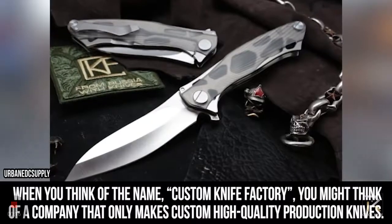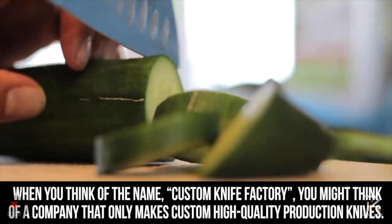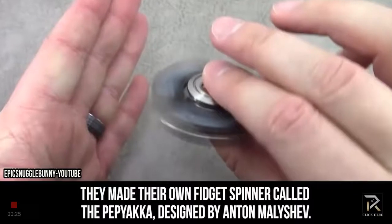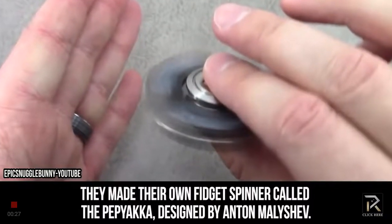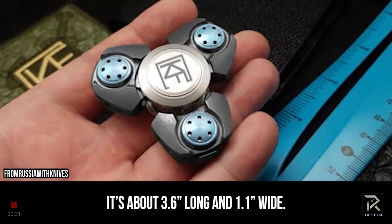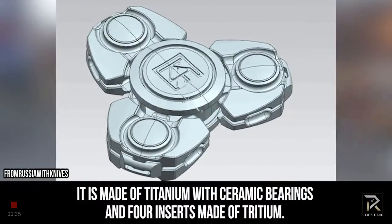When you think of the name Custom Knife Factory, you might think of a company that only makes custom high-quality production knives. With CKF, that's not quite the case. They made their own fidget spinner called the Pepyaka, designed by Anton Malyashev. It's about 3.6 inches long and 1.1 inch wide. It is made of titanium with ceramic bearings and 4 inserts made of tritium.